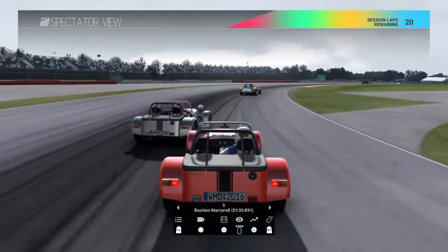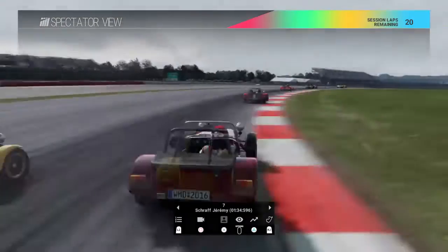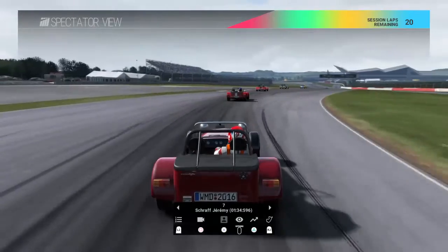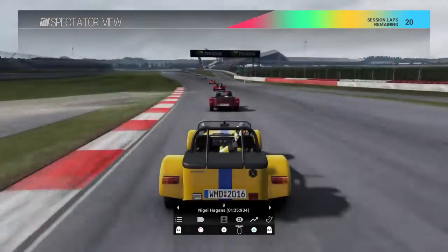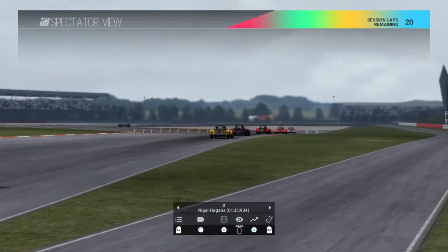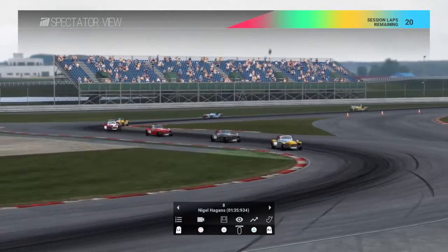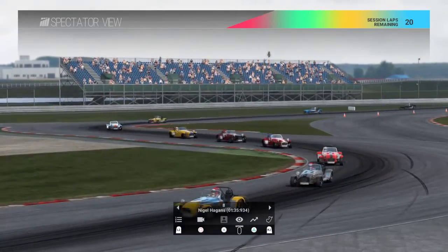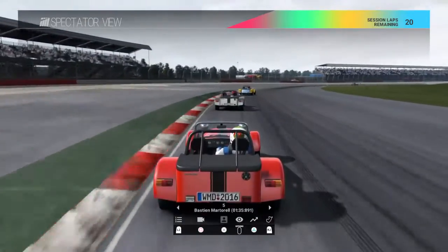Bastian here looks like he's going to be inside. Here he does. Oh, clips there. As Nigel here, Schraff has gone straight through Nigel. And Nigel wants a bit of it back. Nigel looks like he's going to come back up the inside. Will he do it into the corner? No, he won't. Nigel has decided to back off a lot there. And we look now at the battle here with Bastian.